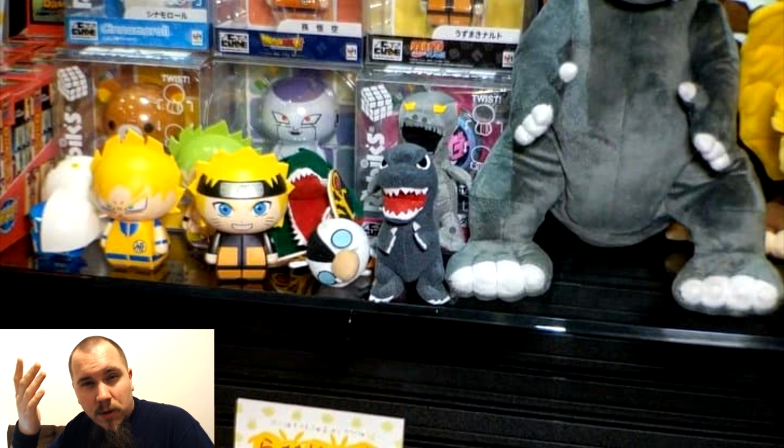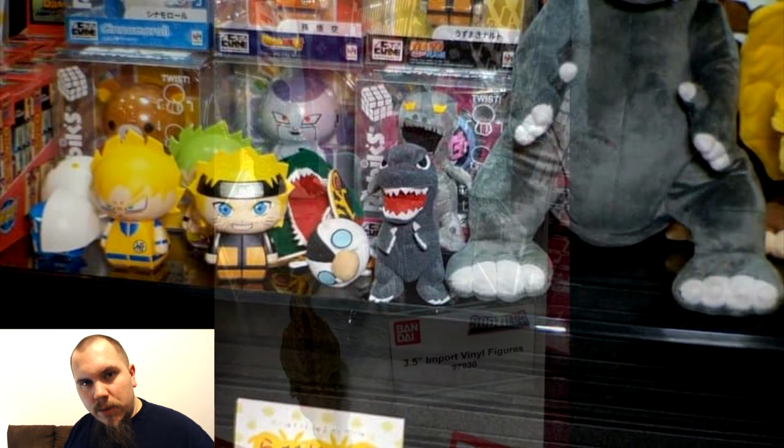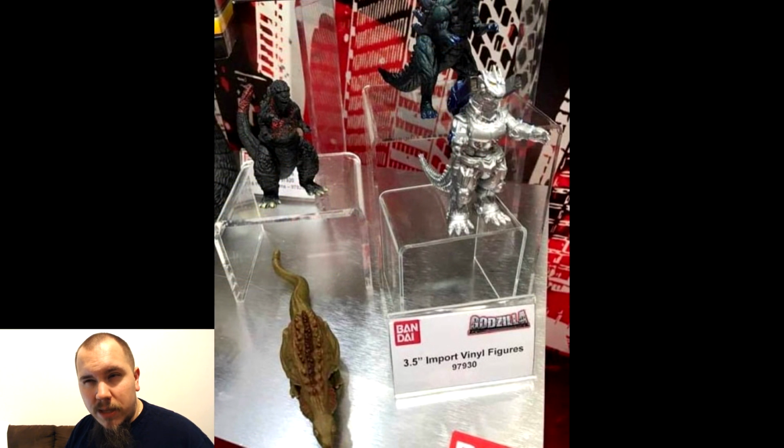I don't know if these are original or not, but that's not what I'm talking about, because we all really want figures, right? Well, what they're going to be doing is they're going to be bringing over those 3.5-inch or so, I believe they're Shokugan candy toys. Yeah, they're marketing them as 3.5-inch vinyl figures. We have the second form of Shin. We have Godzilla Earth back there, and Kiryu.